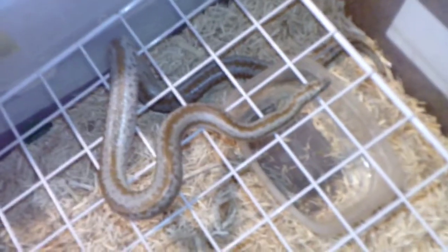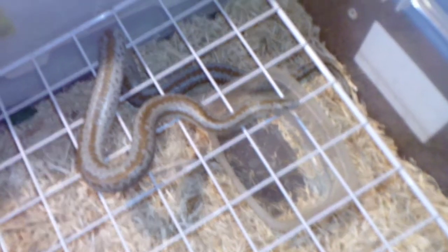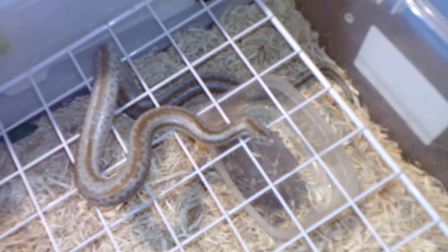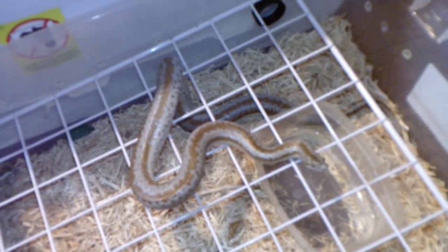He is a pretty boy, but he has been being very complicated and not eating for me. He's eaten once since I got him, and then slowed down. Maybe it's because it got colder, and it's getting close to winter, so he's just trying to brumate a little bit, or not brumate, but hibernate. I don't know, maybe it's brumate. I don't really remember the difference between the two. I did watch a video on it recently, but I can't remember what I watched. So, yeah, that is Cogsworth.